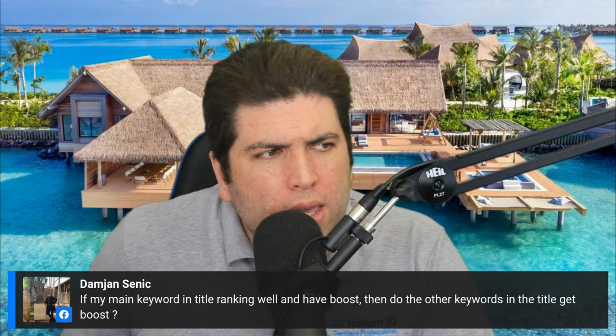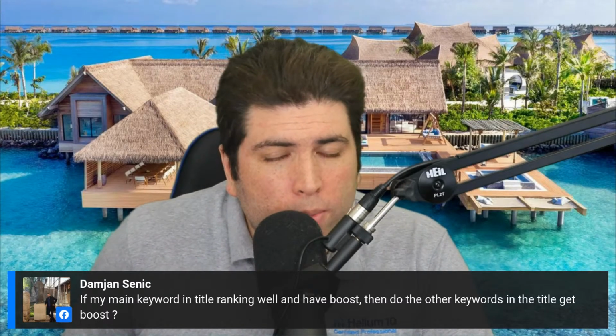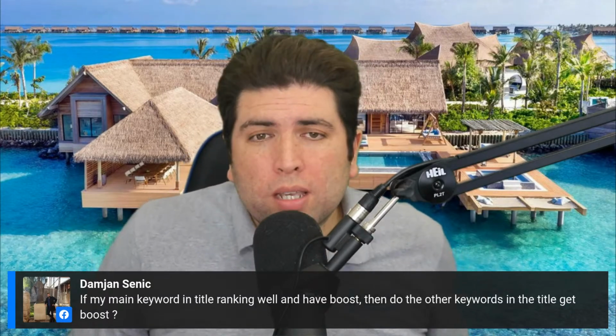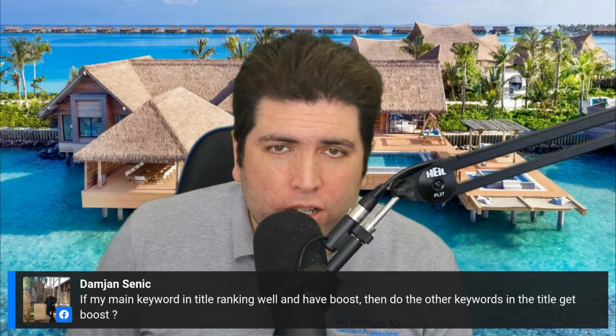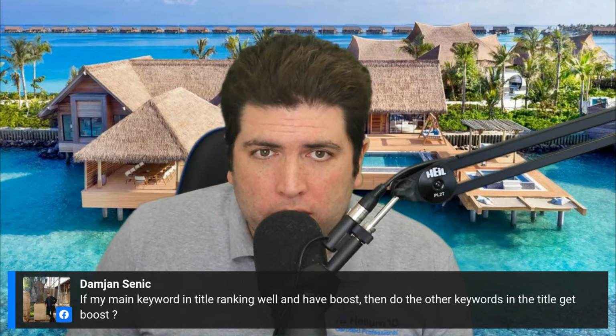If my main keyword in the title is ranking well and has boosts, do the other keywords in the title get boosts? Sometimes, yes. That's part of the Maldives method. In the Maldives honeymoon period, sometimes you'll get a little bit of boost if those are related keywords. And if potentially your competitors who are similar to your product and your listing are ranking well for those keywords, then yes.